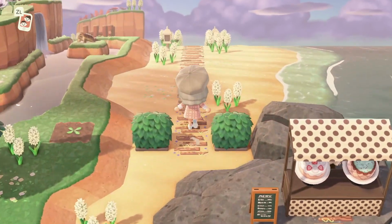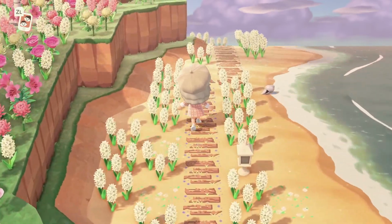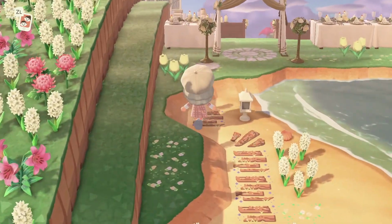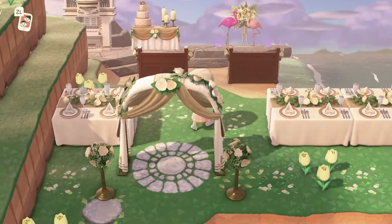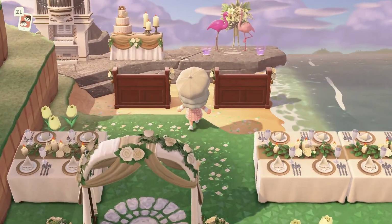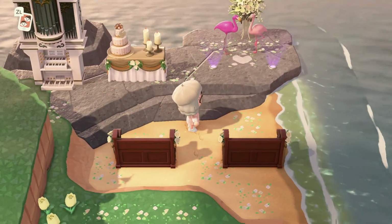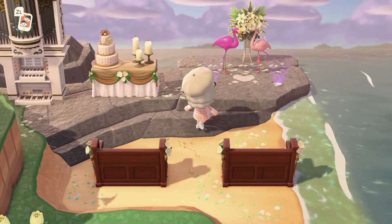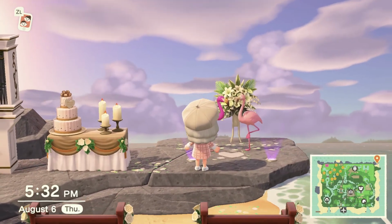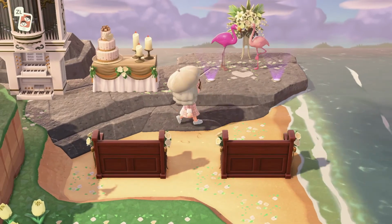Okay, and we'll come up this way and we'll take the very exciting white hyacinth path up to a new area I've been working on up ahead. And this is the wedding event area. I love all the wedding items so much, so I had to stash them somewhere, so I decided to allocate them all into this area, and I'm really pleased with the way it turned out. I wanted to add a quirky element to it, so I decided to add a Mr. and Mrs. Flamingo that are getting married, and the villagers can come and celebrate their marriage.